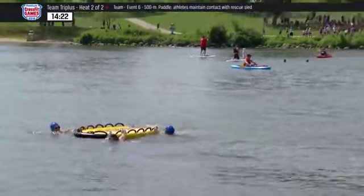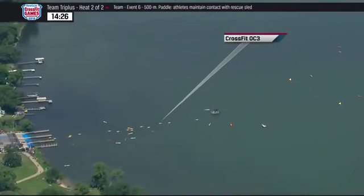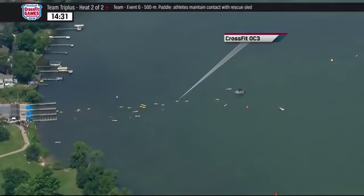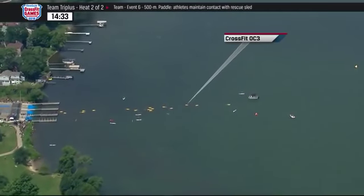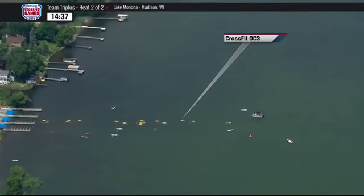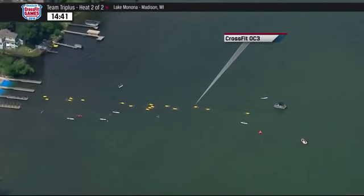So again, Melbourne and Invictus X, your top two. That's good for Invictus X. They're currently in third place overall with 358 points, third overall in the standings and third in the heat right now. And OC3 is tied for fourth in the overall standings. They're at 358 points, but Invictus X has the tiebreaker for a potential podium spot right now.